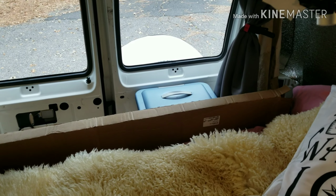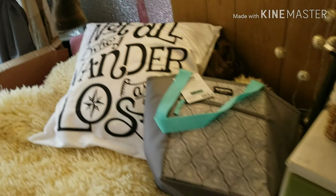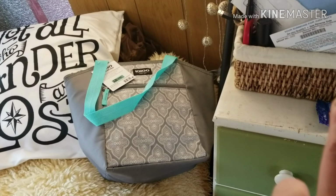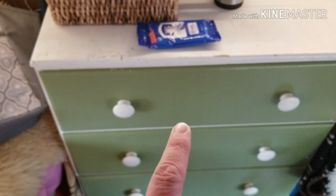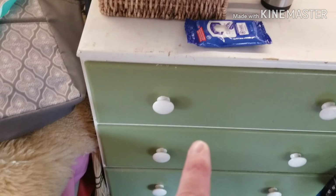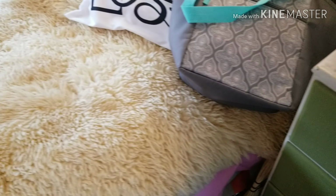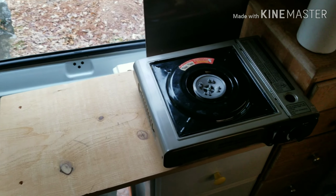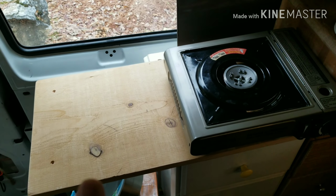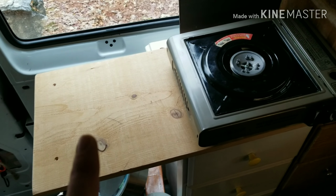If not, then I'm going to have to put my bed lengthwise, and that means I'm probably going to have to do something different about stuff that's in here, because I'm not sure that this thing is going to fit over here. And the reason why the bed has to be on this side is because my cooktop and everything needs to be over here. This is very important when you live in a small van.